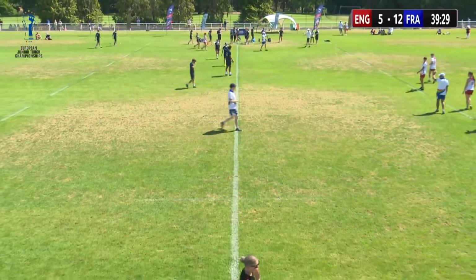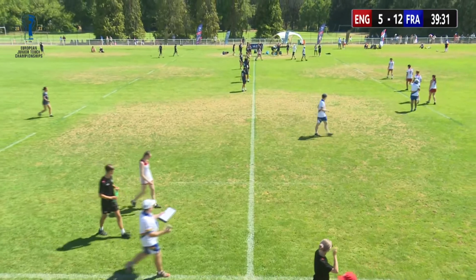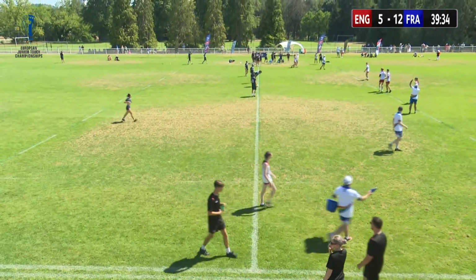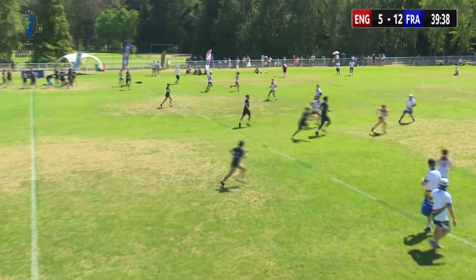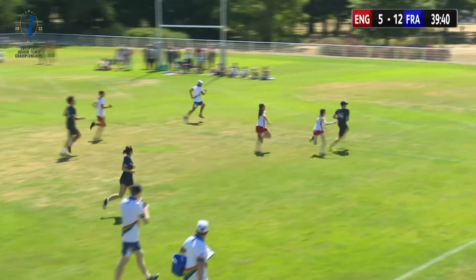Great graph, I love it. 5 and 5, yeah? Good. Great start, yeah. Might go all the way through here.